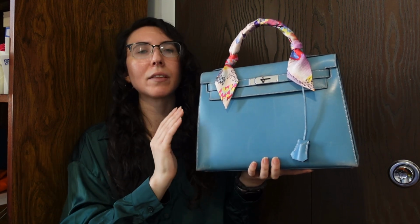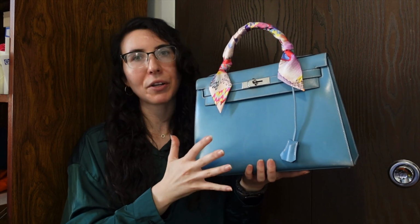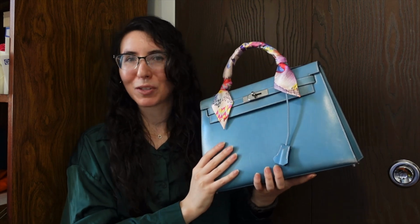But I think that this color combination with this leather is just very special and very unique, and I'm really happy to have it as a part of my collection.